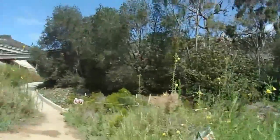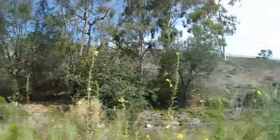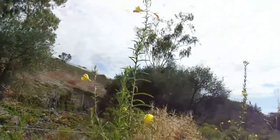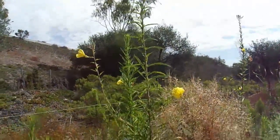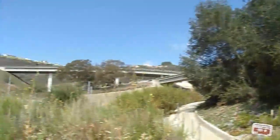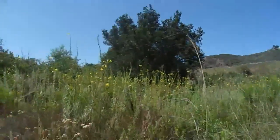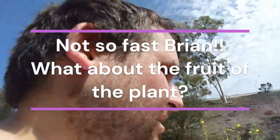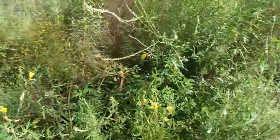The beautiful Marsh Evening Primrose, Oenothera elata subspecies hirsutissima. Live from here in beautiful San Clemente Canyon in San Diego. That will basically do it for my spotlight on plants. I hope you found this one interesting and helpful in identifying these plants.